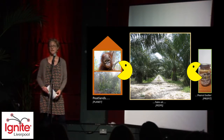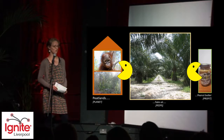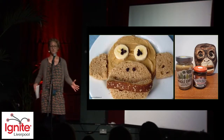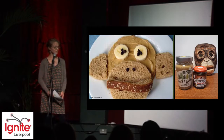So the orangutans now rely on a lot of these peat swamp forests that are under threat from the expansion of oil palm plantations, from which we get our palm oil, which is one of the key ingredients in our peanut butter. So what can we do about this? How can we break the link? Well, obviously we need to think more carefully about what we spread over our orangutan sandwiches.